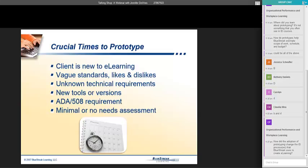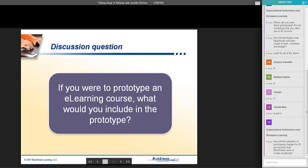I don't know if it really changed it per se. I would say that in some cases we will insert that prototyping step at the beginning of the storyboarding phase, to get some things ironed out earlier on.